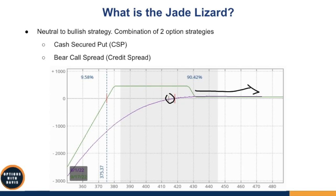All right, so basically the market can go all the way down to this point, the break-even price, and up to here, right? We'll still make some money. Anything above here, we still make money as well, but it's just very little, right? So you can see that the profit has dropped off significantly down here, but the whole idea here is that there is no risk to the upside.